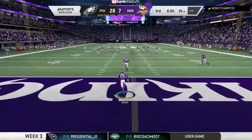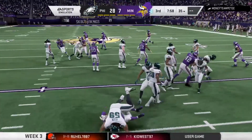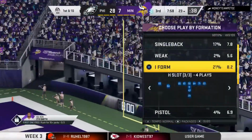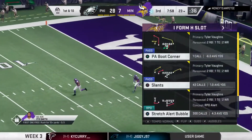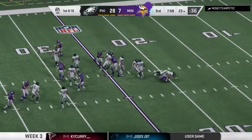Both teams appear ready for the fight ahead, and we resume action here in quarter number 3. This is taken about 7 yards deep. And he'll make it across the 20 as his guys will set up shop at the 23-yard line. First and 10 at their own 23-yard line.